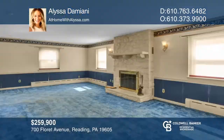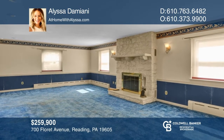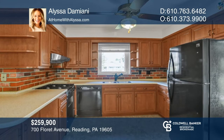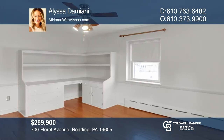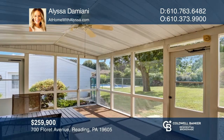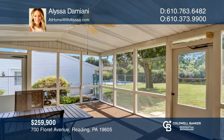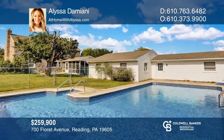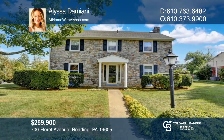This solid stone single on an expansive corner lot in Riverview Park, Muhlenberg features an updated kitchen and a detached, oversized 2-car garage. The large screened-in porch is perfect for entertaining. Vacation in your own backyard and enjoy the pristinely cared for, approximately 22,500-gallon in-ground pool. Take a look around your future home by contacting Alyssa Damiani to schedule a tour.